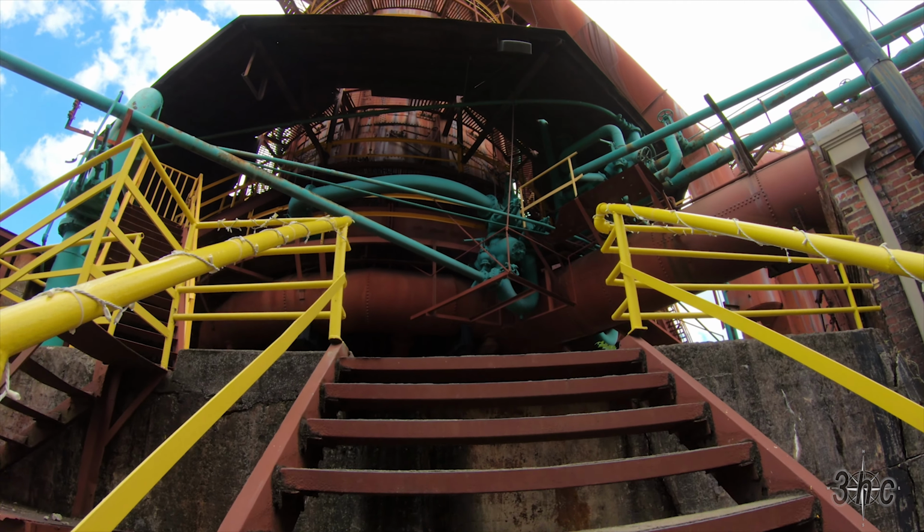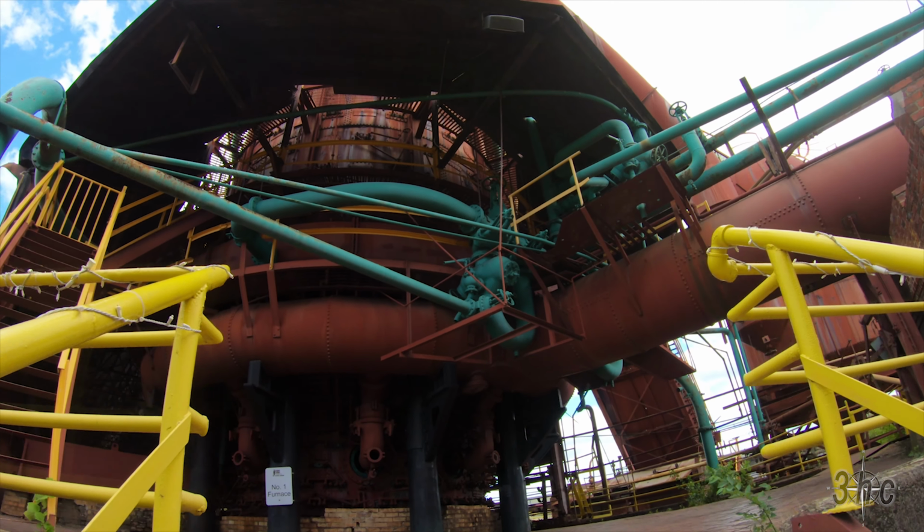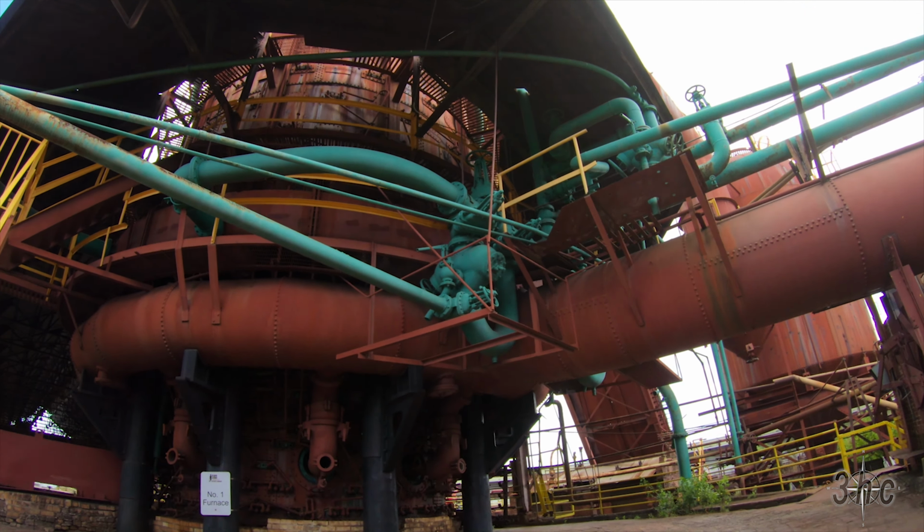Sloss is currently the only 20th century blast furnace in the U.S. being preserved and interpreted as a historic industrial site.